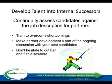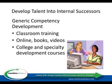Once you've got your talent on board, now the question is, how do we develop it? Go back to your job description, make your assessment of where the gaps in their performance are relative to the job description, and then train towards overcoming those gaps. Don't be afraid to cut bait and fish elsewhere. I see a lot of firms that have somebody that's a key person, very productive, has a lot of client following, but can never be a partner in the firm, but they're in the way of other people developing and getting past them. You can't let that happen. You've got to be realistic about getting the barriers out of the way that are keeping you from promoting.